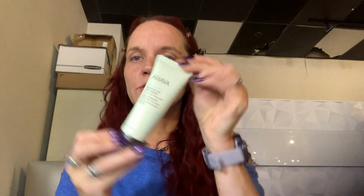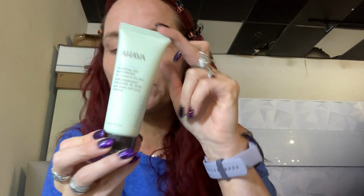Okay. Moisturize. Oh, I got this new moisturizer. I've never heard of this brand before, but I got it in a beauty box, and I wanted to give it a try.